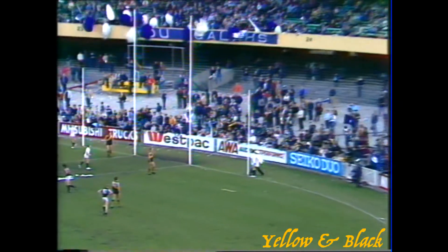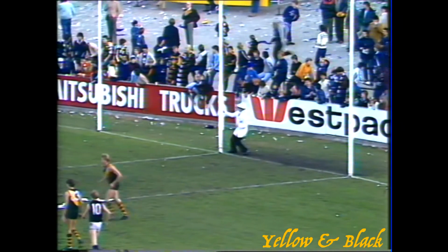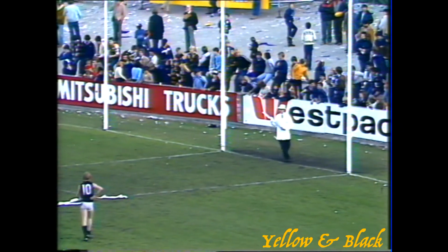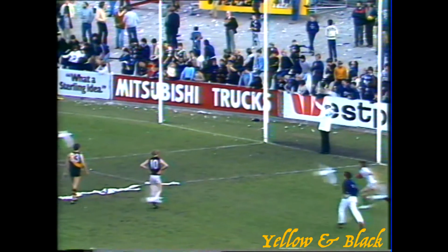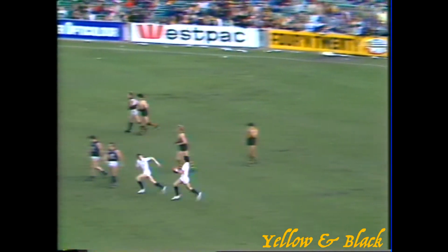He's kicked it. I think, yes, it's a goal. Kicked by Kenny Hunter. Very good goal indeed. He kicks his second goal, but Carlton need a lot more yet. Richmond 16-12, 108. Carlton 9-11, 65.